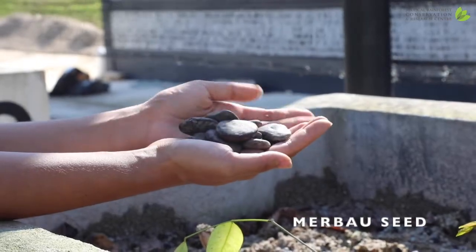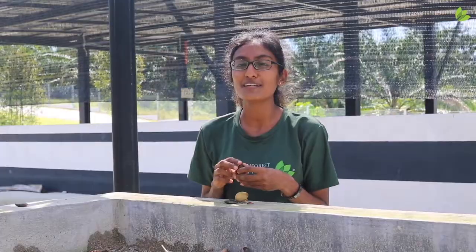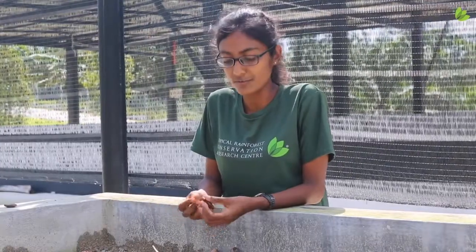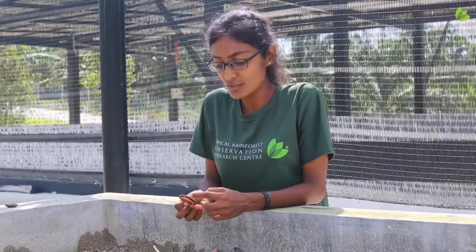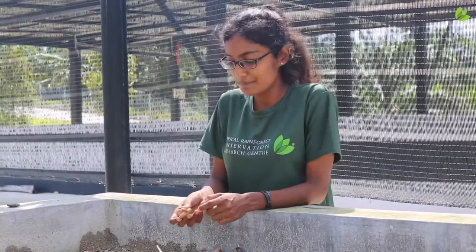So merbau belongs to the legume family, which is different from the previously mentioned Dipterocarpaceae family. Before you start sowing the seeds, you have to first process the seeds. So you have to scar both edges of this seed in order to facilitate water uptake.